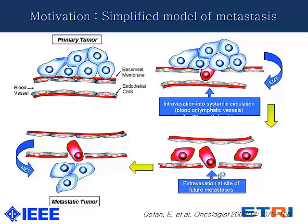Motivations. You can see the normal tumor cell in the tissue is attached to the blood vessels. It invades into the systemic circulation, blood or lymphatic vessels, and then flows through the vessels and changes to an EMT cell. Some part of it undergoes extravasation at the site of future metastasis. The cell goes through the tissue area, and then forms the second metastatic tumor. So this is the process of metastasis.